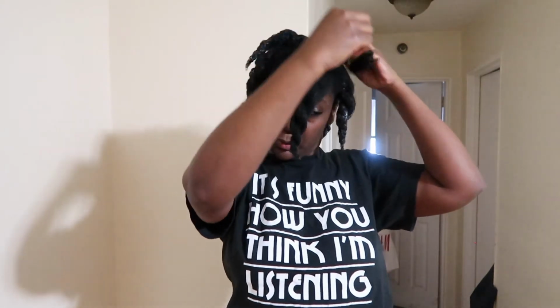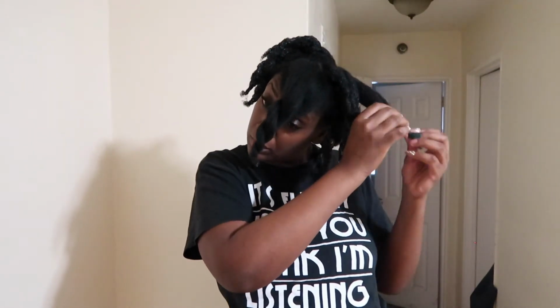Notice the difference? Stretched out. Can't do this little shrinkage thing. Like, it'd be killing me, y'all, every time I see it. So, this is how it gets done.